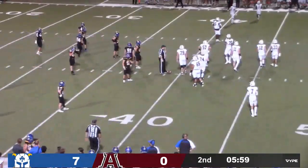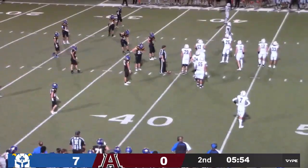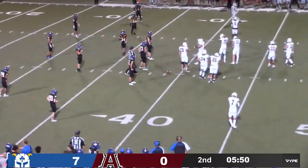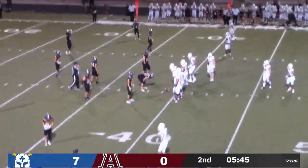Go back to the D. They're just playing on point tonight. You give up the one big play with the spectacular catch. Sometimes that just happens. That's what, again, Jed Joseph covered right on their arm. But here are the Trojans right here. It's going to be 2nd and 10.